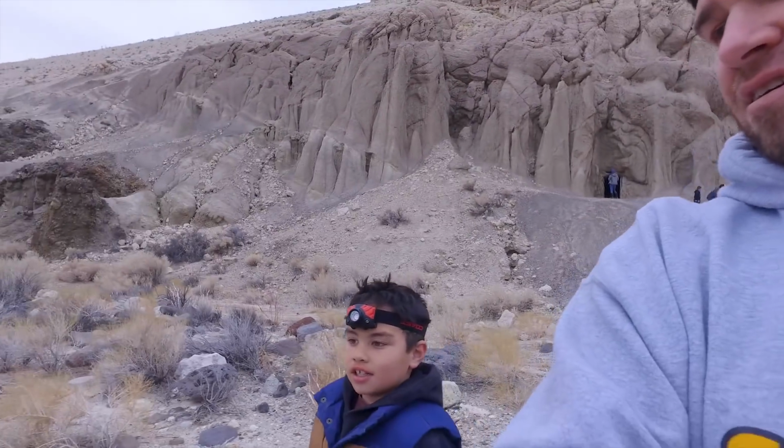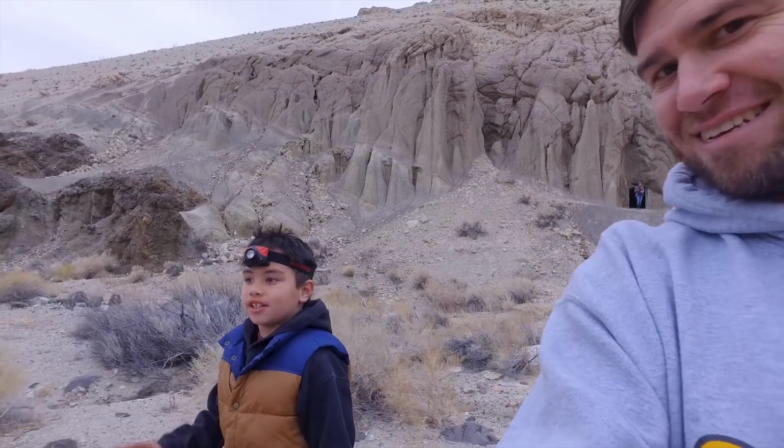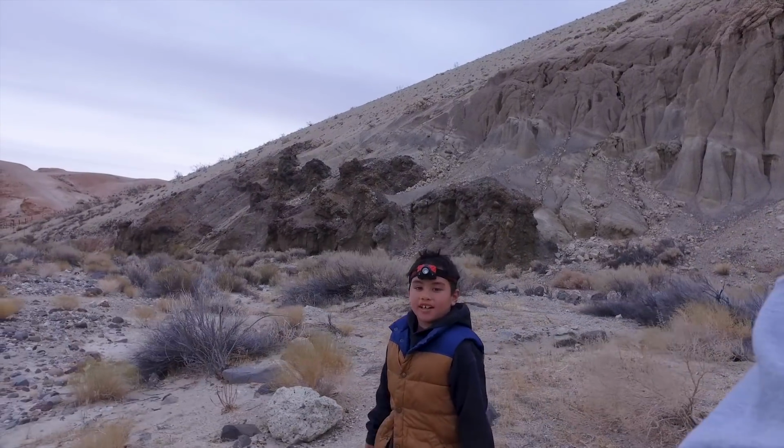What do you think? I think it was where they stored bodies, because it looks like there was hands. There's like a hand, it looks like, and then it looks like blood writing. It all says red. Ghost town out here in the middle of nowhere.